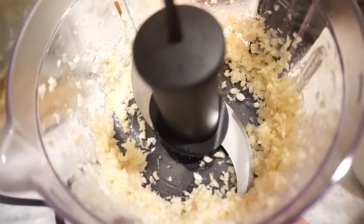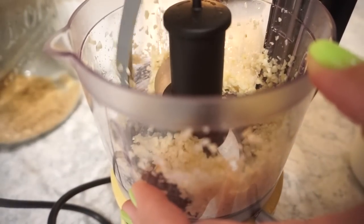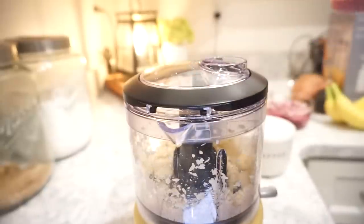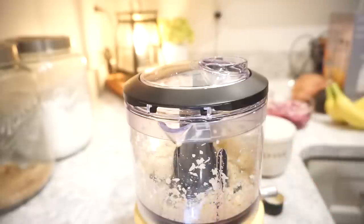And y'all tell me, that's not really a paste, that's just like chopped garlic. Oh, okay, I can see a little bit of it being a paste. Okay, I'm just going to call this a paste, and then it says to add in the oil, like 2 drops at a time.